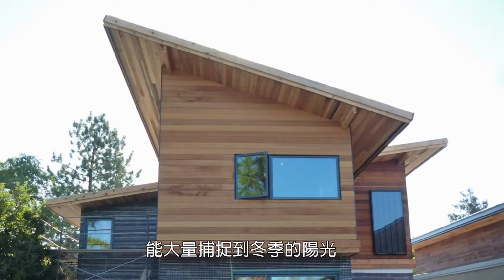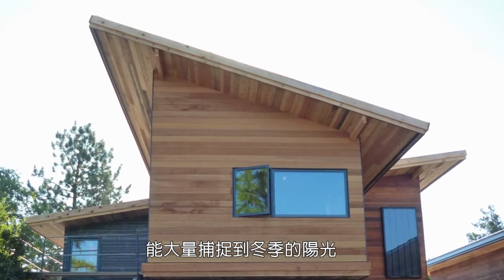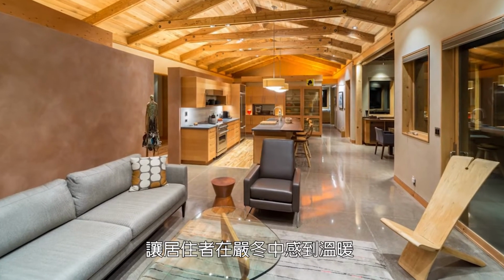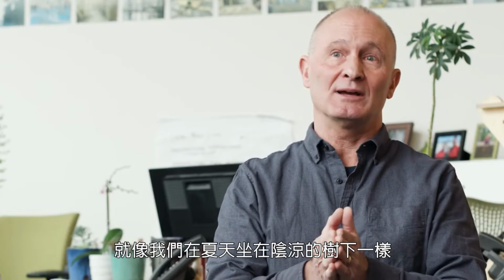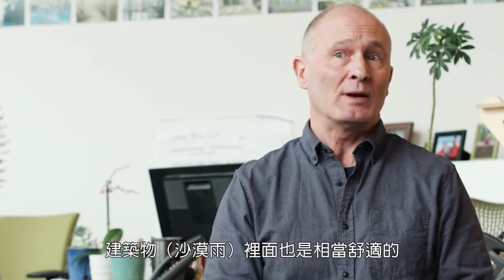In particular, the roof overhangs were designed in a manner that allows us to capture as much of the winter sun as possible and flood that through the building, warming the concrete floor, putting smiles on the occupants' faces in the dead of winter. But in the summertime, those same overhangs prevent direct sunlight from hitting the glazing on Desert Rain. It's almost as if we're sitting beneath a shade tree in the summertime. Gentle breeze is blowing through. Even, again, on a 90-degree day, it's quite comfortable inside Desert Rain. So much so that we did not incorporate mechanical air conditioning.